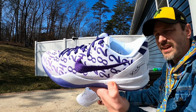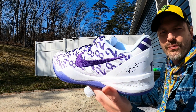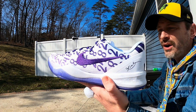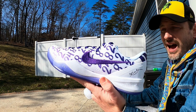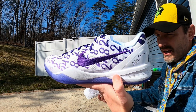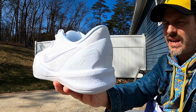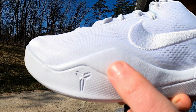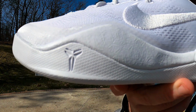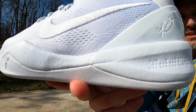They're not priced astronomically like the reverse Grinches or like those black 4s or anything like that are. So it's definitely a pair. If you're looking to add a Kobe to your collection, I think this or the green pair is a great option. One other thing that I really liked about these Halos is the little touch where it's got the little sheath emblems all over the midsole. I don't know if you can see that or not, but I thought that was a neat little accent.